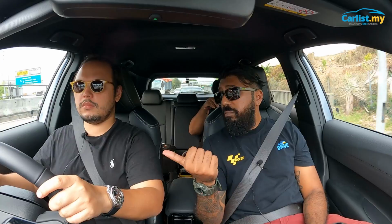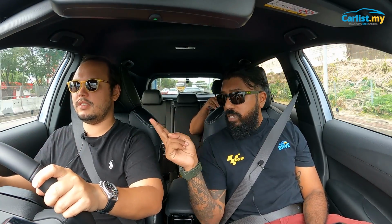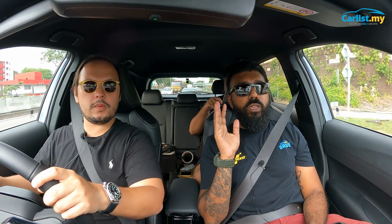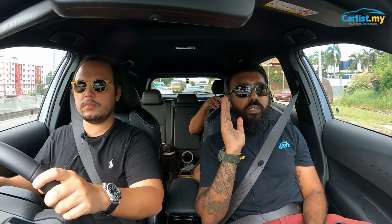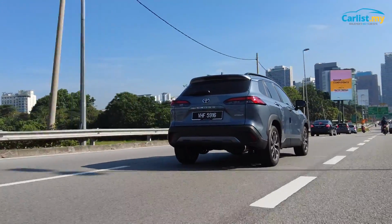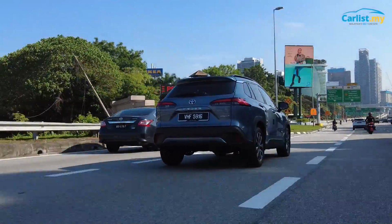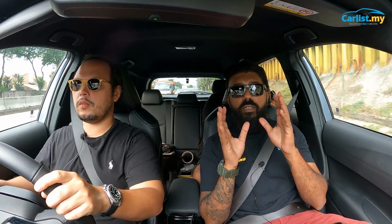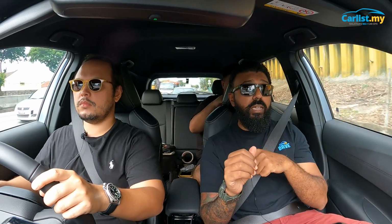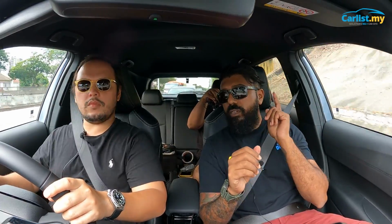So Adam, fuel brimmed? Tire pressure is checked. Counter reset? Counter reset, yes. So we're just looking to hit the highway, start cruising on the way to Penang. We'll give you periodic updates as we go along. We don't know where our first stop is going to be, but we will check to see if we are tracking well to complete this challenge of going from KL to Penang and back to KL on one tank of fuel on the Toyota Corolla Cross Hybrid.